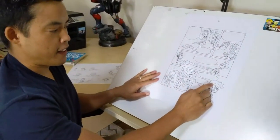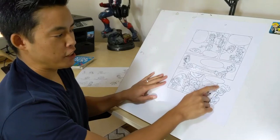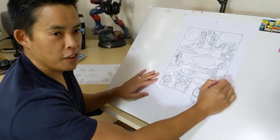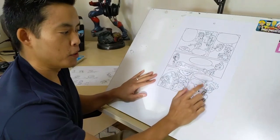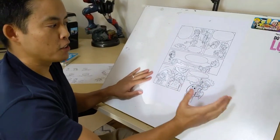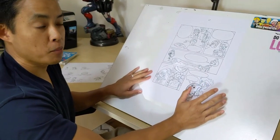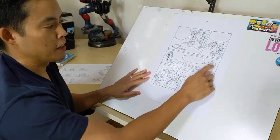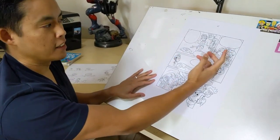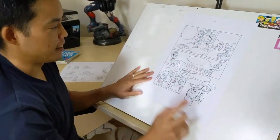You can see here that, for instance, JJ's hair is black, right? But I don't have to waste time and colour it in black, because I can do that on the computer in the next stage. So when I'm on deadline and there's not much time, I try to save as much time as possible. So I don't have to colour in all the black. Fly Girl's costume is black, but I don't have to colour that in, because I can do that in the next stage, which I'll show you.